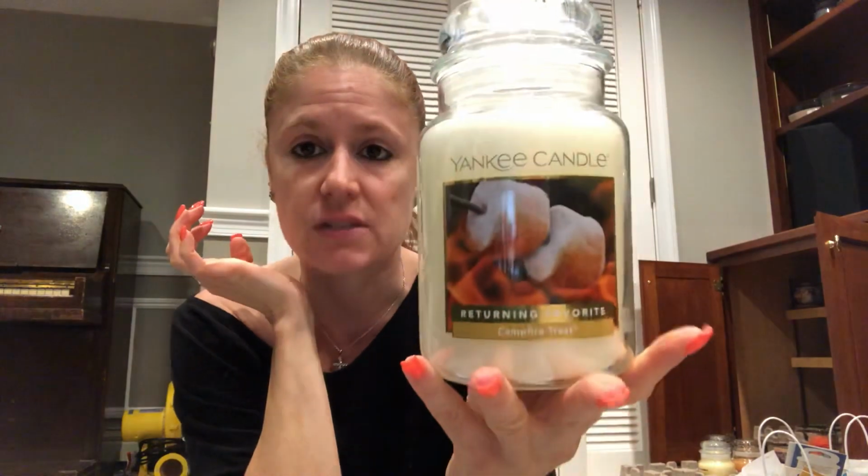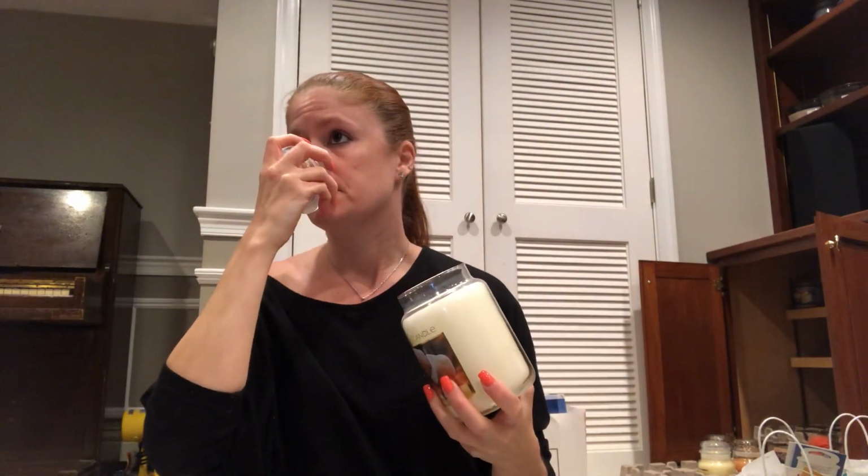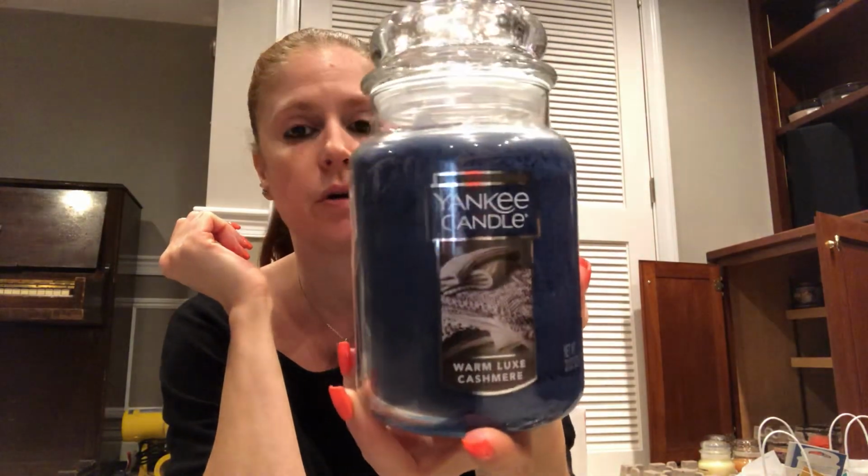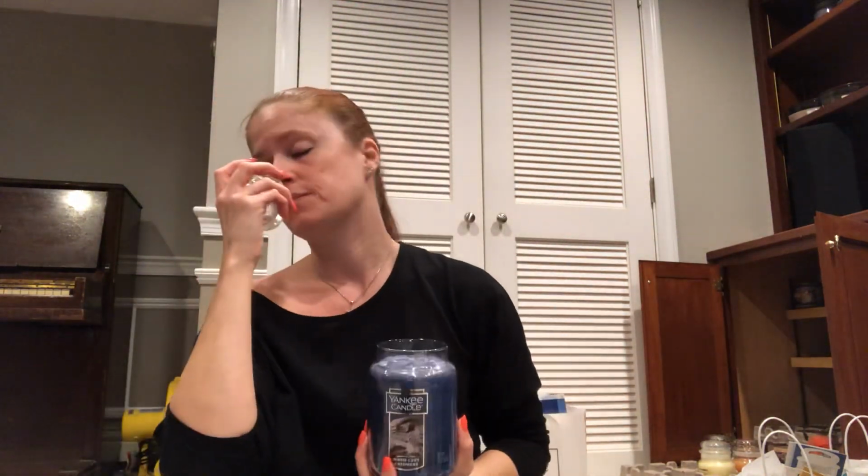Campfire treat, we've already discussed. Very, very marshmallowy with a smidge of that fire scent. Warm Luxe Cashmere. Oh, Lord. Warm Luxe Cashmere. Oh, it's like heaven. I don't know. It's so good.